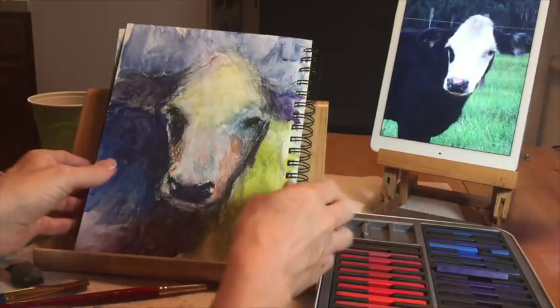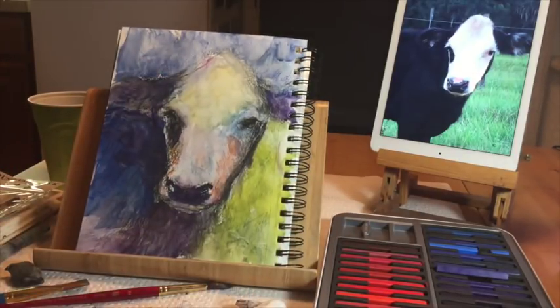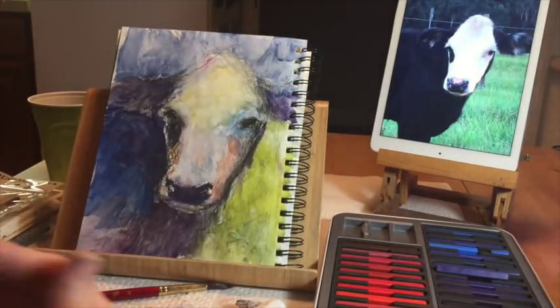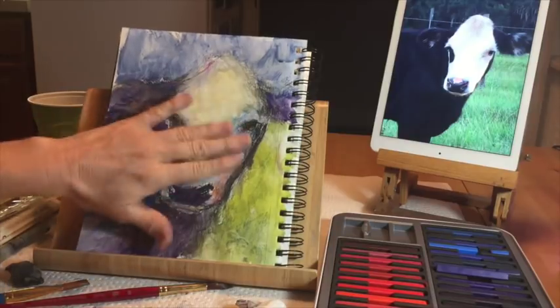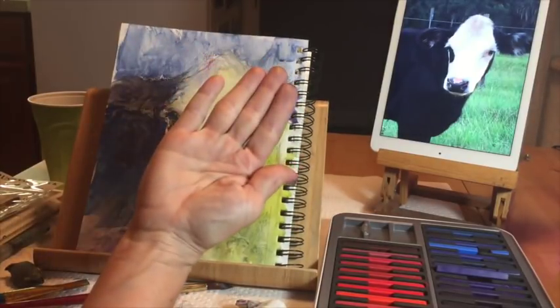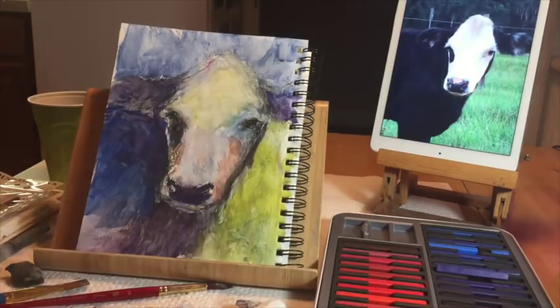But I did notice that this is pretty flat. The water that I added to the Inktense doesn't seem to have bowed as badly as some. So again, this has a real loose, sketchy quality to it that is merely an underpainting. And now I think because this is watercolor paper, it does come off a little bit. Let me see. Not bad, I'm just checking. Yeah, Inktense does still come off on your fingers afterwards.